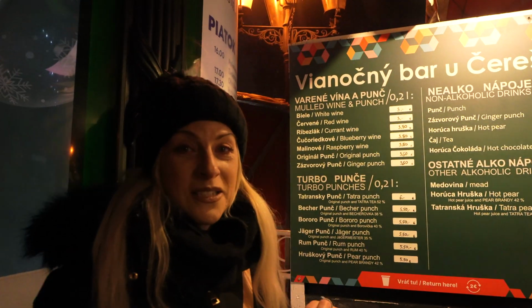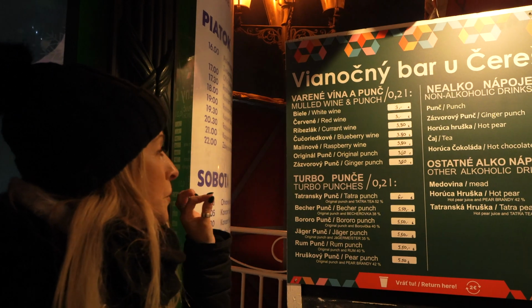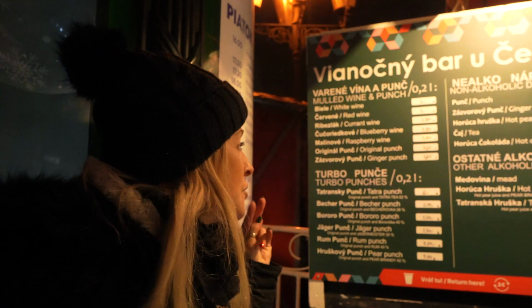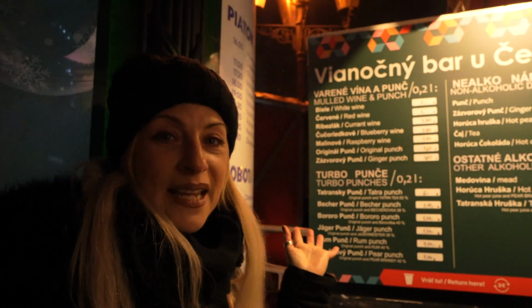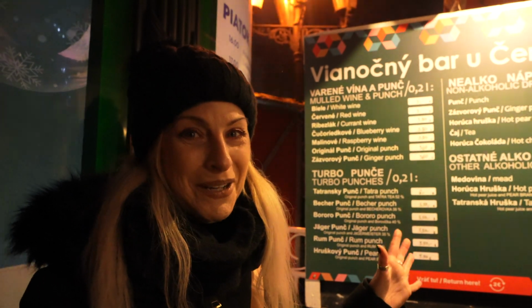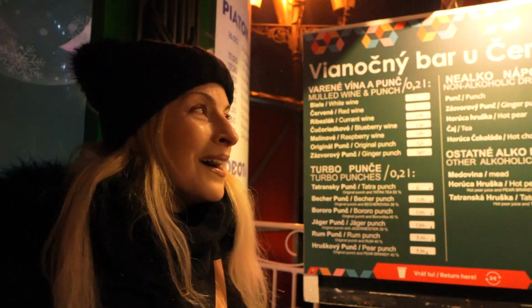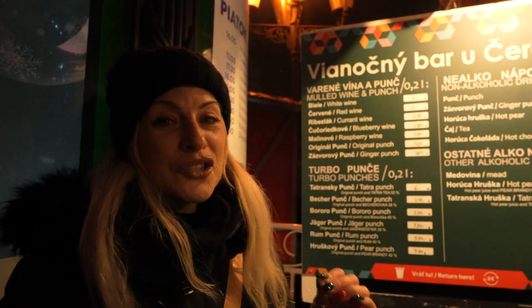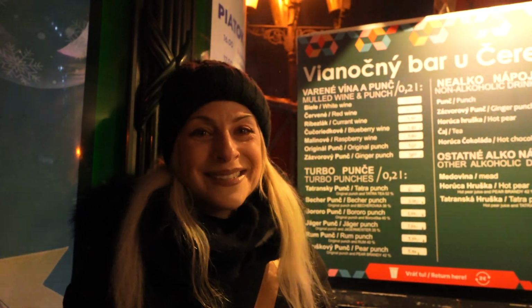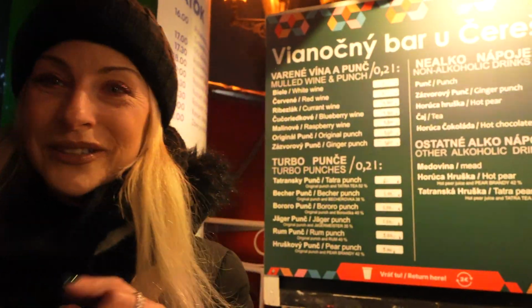They have so many different kinds of punches here. They've got red wine, currant wine, blueberry wine, raspberry original punch, Tatra punch, I'm not sure what that is. But yeah, a million different kinds of punches. I've never seen so many punches in my life. We tasted the mead honey last night. What else do we have? Oh, we had hot chocolate. And on Thursday we had eggnog here, so that's on our list to get again tonight. So we will show you. It was real.